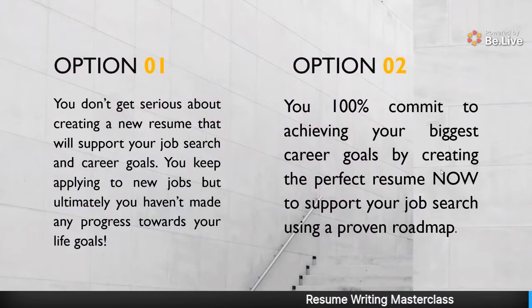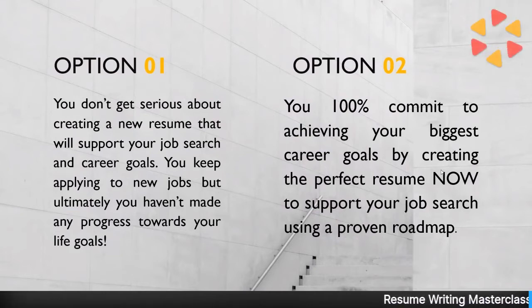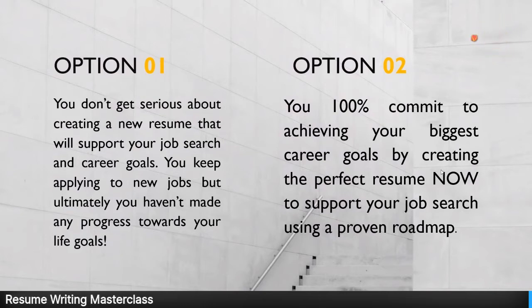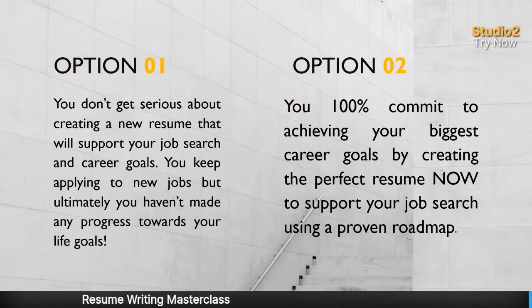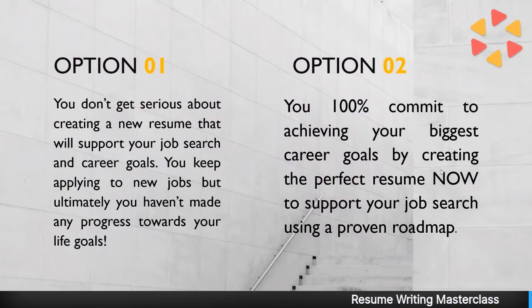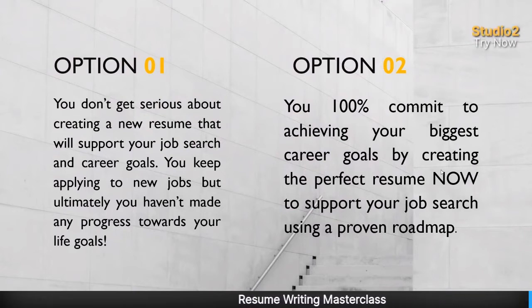And the way I see it is if you're here for any of those reasons, you really only have two options at this point. Let's just be clear. There are two paths you can go down. Option 1 is that you don't get serious about creating a job search strategy, you don't get serious about creating a new resume that will support your job search or career goals. And ultimately, you end up continually applying to new jobs, but you don't make any progress towards your big career goals. Or there's option 2. You can go down this path where right now you commit 100% to achieving your biggest career goals by creating the perfect resume to support your job search using a proven roadmap, right?